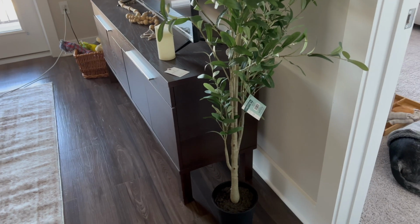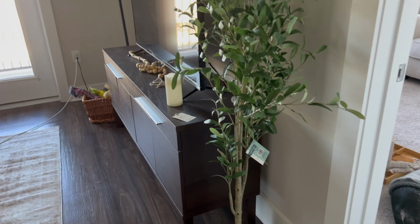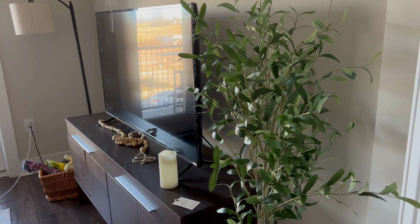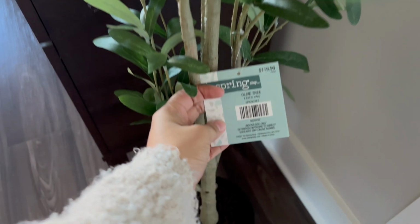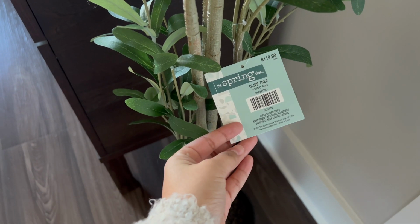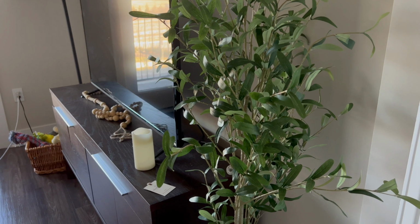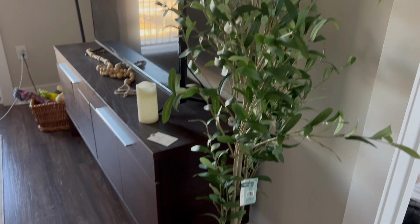I've been wanting a fake olive tree or just some type of fake plant for a while, but they're so expensive, so I had to take advantage that Hobby Lobby had its 50% off in the florals to get this one. So it was originally $119 and it actually came out to I think like $56, so a steal. And especially if you compare it to some similar ones at Target, those are super expensive also. I think the cheapest one was like $70 and it was a little bit shorter than this one.